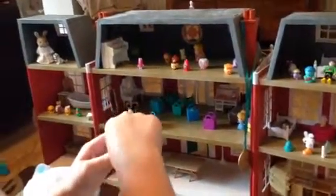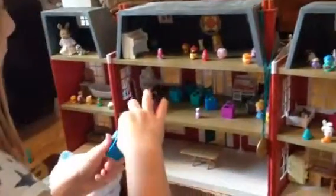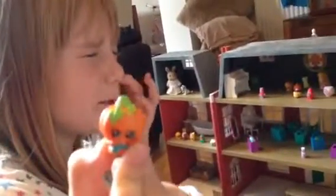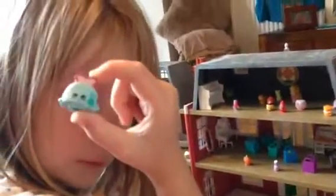But in this one we got Peppa. I think so, it's Peppa. Next one is, I don't know, but it's a super cute pumpkin. And this one is season 2, and it is Toasty Pop.